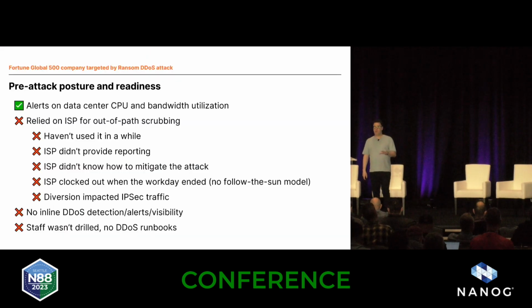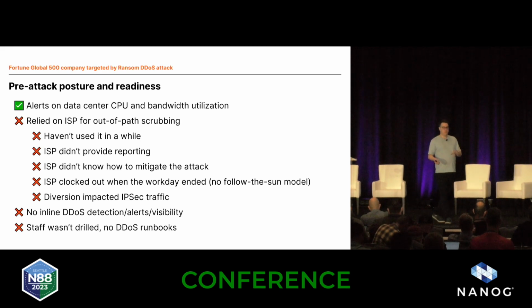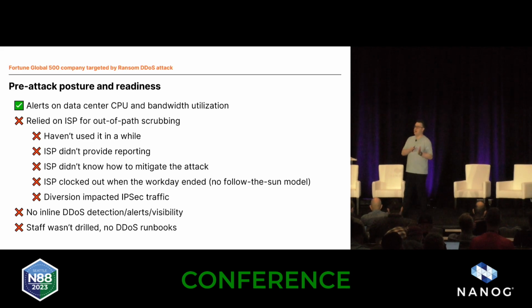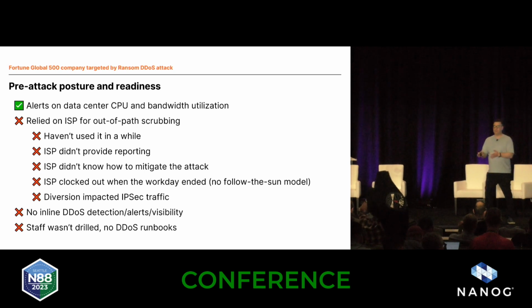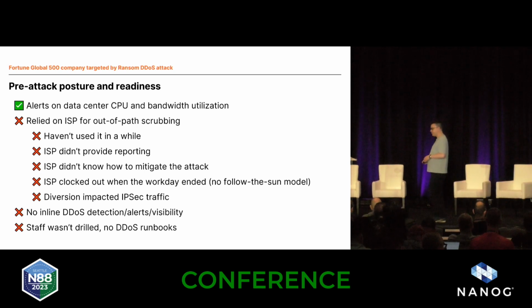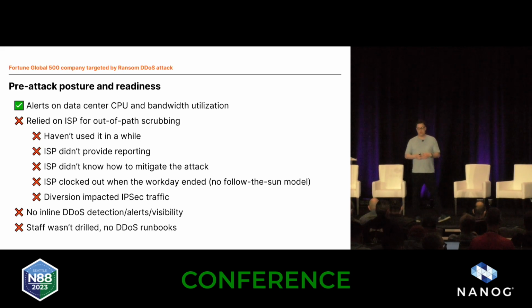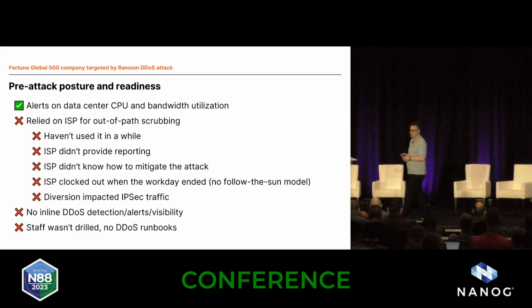So their pre-attack posture was not really good. They weren't really prepared to deal with DDoS attacks. They relied on their service provider for an out-of-path scrubbing center, right? This is where the ISP has dedicated machines that will mitigate attack traffic, and traffic is routed to it on demand when needed. So they didn't have any inline visibility, detection, or alerting, just the regular alerts on CPU usage and bandwidth utilization to understand if a colo is healthy or not.